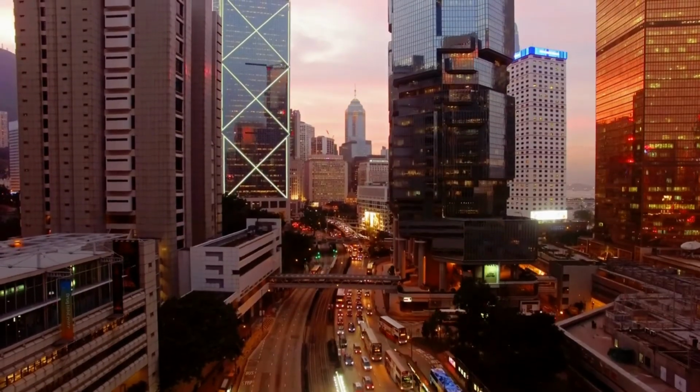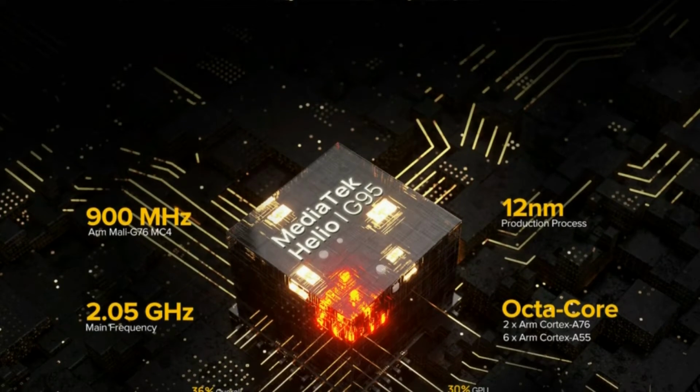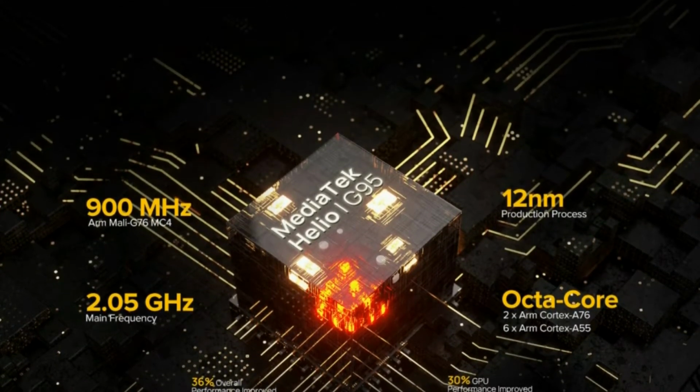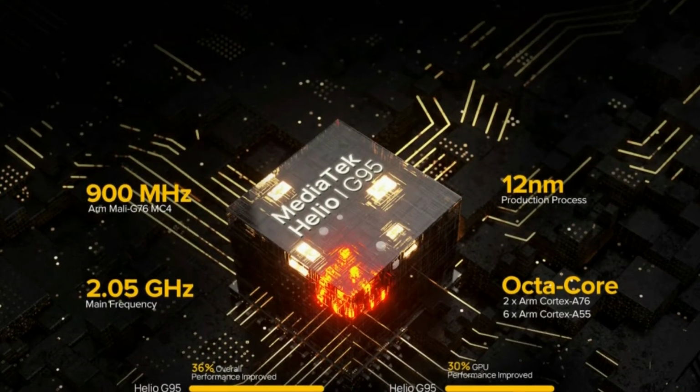Gives you a smooth experience. Powered by the MediaTek Helio G95 chipset featuring two powerful ARM Cortex A76 cores clocked up to 2.05 GHz, plus 6 Cortex A55 efficiency-focused cores, it gives you fast and smooth action and ensures your smartphone always keeps up with your browsing speed.